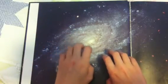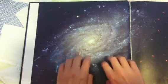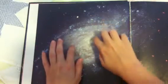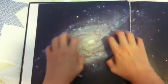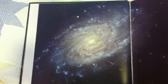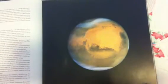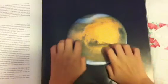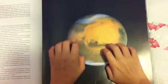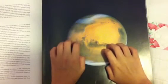Most of the celestial pictures throughout this book are similarly flat portraits of the 3D reality of the universe. This page really doesn't have much on Mars itself. It just says that the Hubble Space Telescope can reveal features on our neighbor worlds, like Mars.